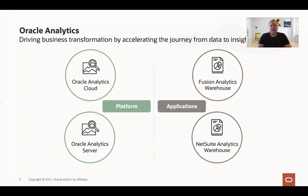And to do this, you can have two different approaches, what I will call a build approach, leveraging Oracle Platform as a service component, where Oracle Analytics Cloud sits in, and I will detail that today. Or you can have a buy approach, leveraging our SaaS application with Fusion Analytic Warehouse, which is a pre-built package application for our Fusion SaaS application, as well as NetSuite Analytics Warehouse, dedicated to our NetSuite application customer, an offering that we will be releasing soon.